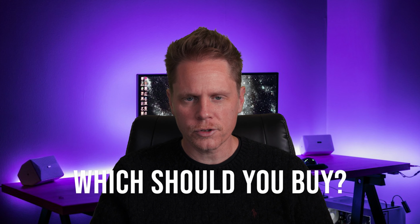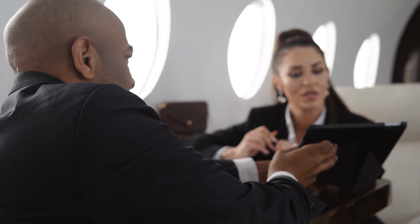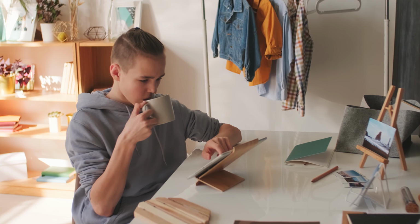Which iPad should you buy in 2021? It depends, of course, in part on your budget, but it also depends on what you're going to be using it for. If you just need a tablet to stream movies or check email occasionally in the airport or at the coffee shop, the iPad base model should serve you well and is a great buy for the money.